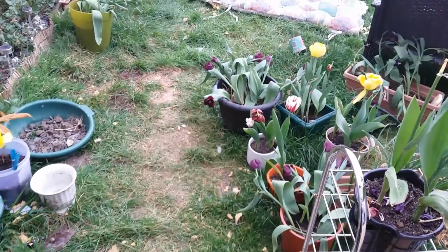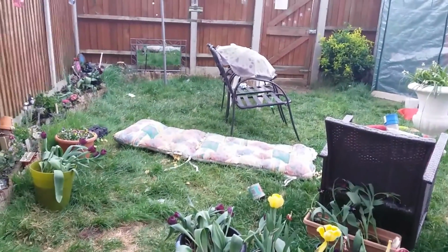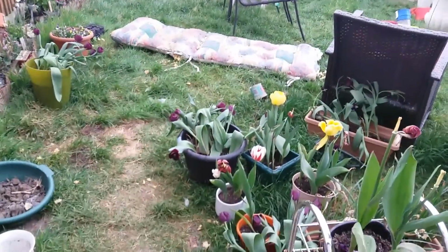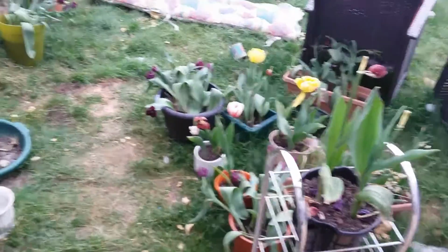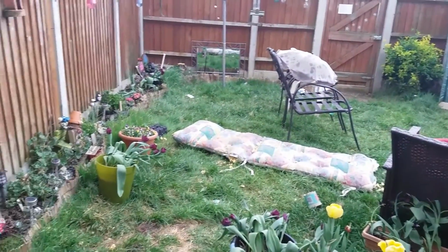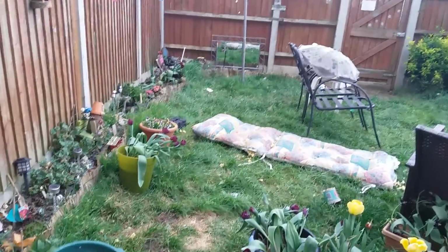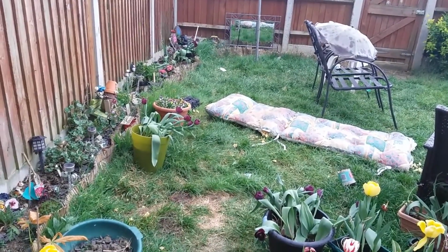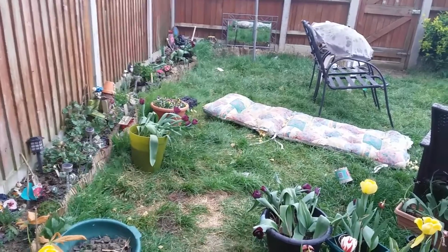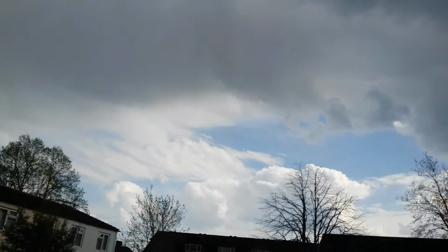Now the rain's coming down a bit heavy now. You can hear it, can't you? Big blobs. It's a chunky rain. It's not one splash, it's like big splashes. Because rain comes down in little tiny bits, this is coming out in big bits. Weird.